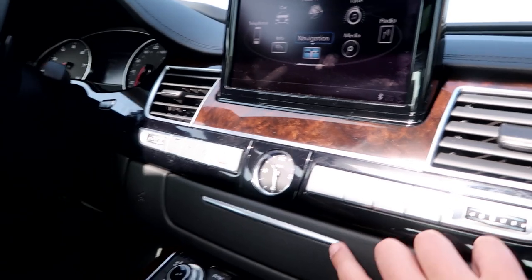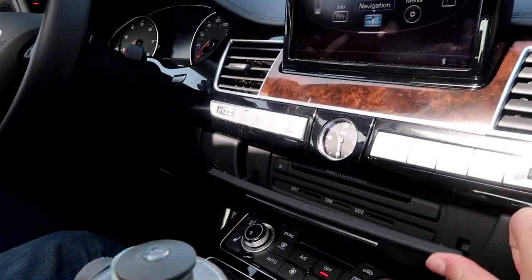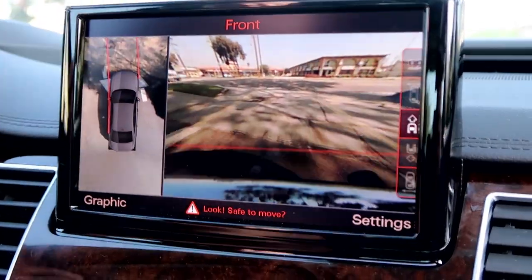Also, the DVD player is hidden right here. Right here, you see that? There it is, all quilted leather pocket right there. Now, that's pretty cool. So these are some of the first impressions I've seen throughout the whole car. Everything's either wood or stitched leather, which is really nice, and the pop-up screen's probably my favorite. So those are the main things I've seen.